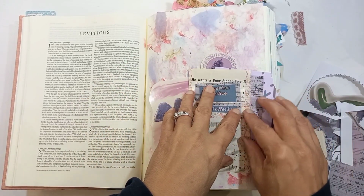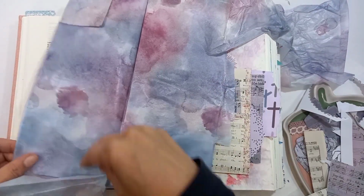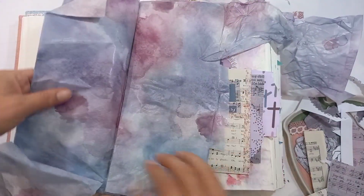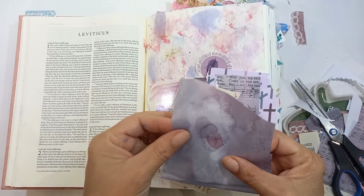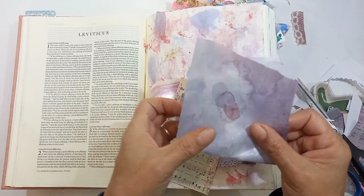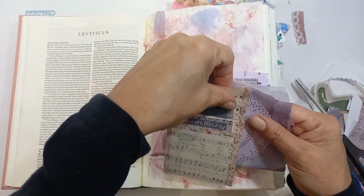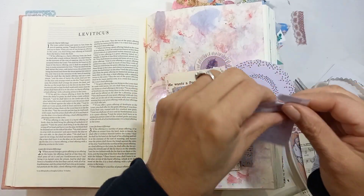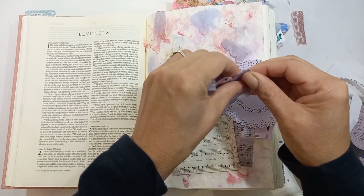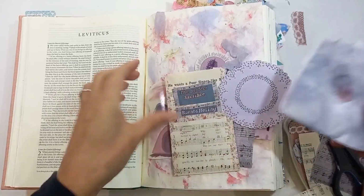I think we need a little bit more texture. I've got this tissue paper, which I think worked perfectly with this color scheme, the purples and the blues. So I am going to cut a piece from here to create a little bit of crunchiness and layers. So let's see how that looks. Maybe I'll just tear it a little bit. Don't want it to look too perfect. There you go.